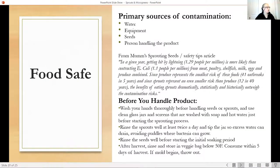We need to talk about food safety because we're dealing with food. We're dealing with food in an artificial environment. Now, there are four primary sources of contamination: your water, your equipment, the seeds themselves, or the person handling the product. But just so you don't feel bad, I'm going to read this article, Safety Tips, from the MUM's website. Quote, in a given year, getting hit by lightning, which is 1.29 people per million, is more likely than contracting E. coli, which is 1.1 per million people, from meat, poultry, shellfish, milk, eggs, and produce combined.